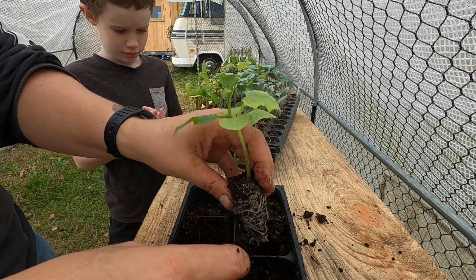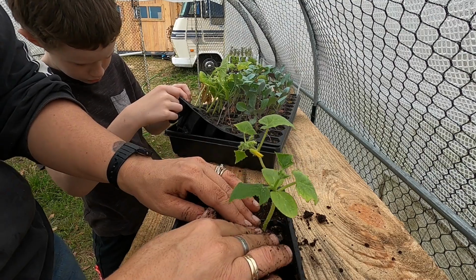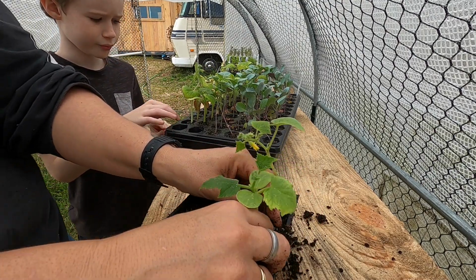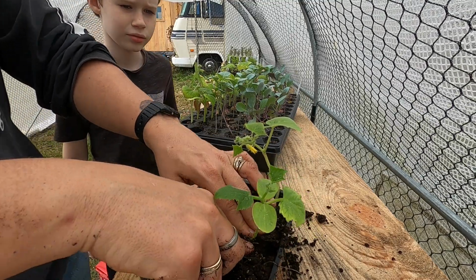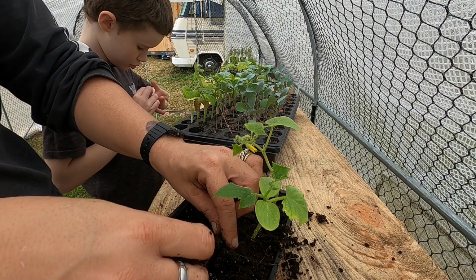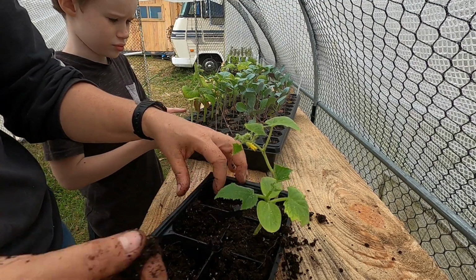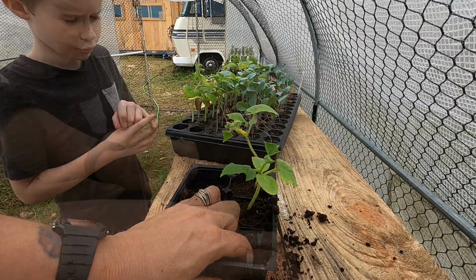Some really nice cucumber plants here. I'm worried they're a little bit too big already. I don't know why they grew so good. I mean, that's not a bad thing that they grew good, but our daytime temperatures are going to be in the 60s, but we've still got some cooler nights coming, so okay. You can do this one and we'll do that one.